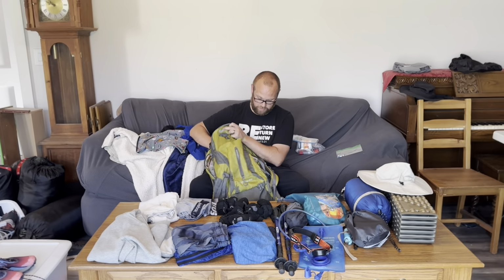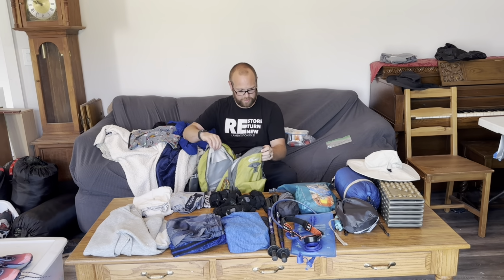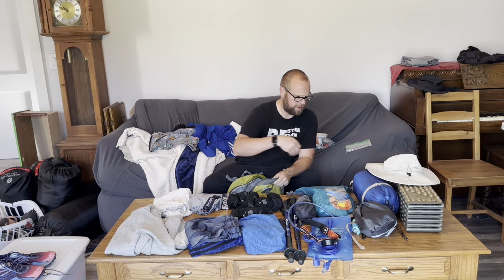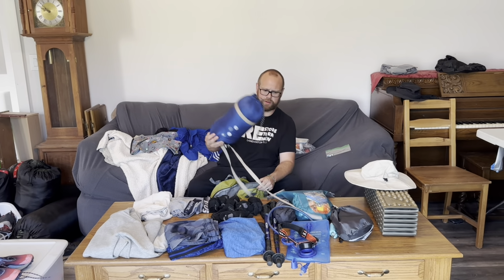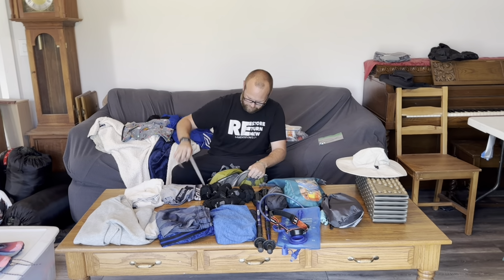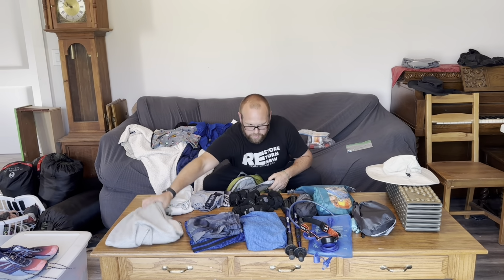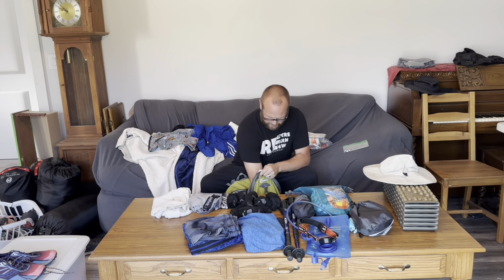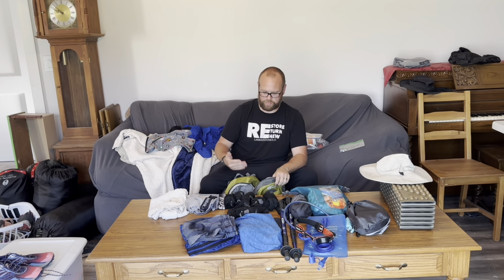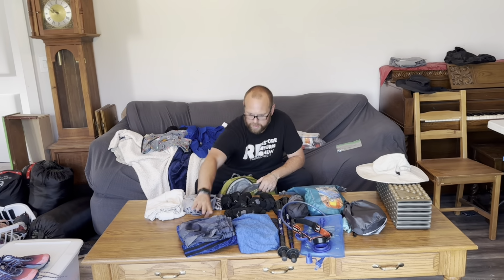All right, so on to Otis's pack. His is a little bit smaller. Next year I'll have to upgrade him because he's starting to get bigger. So for his, we'll start out with the sleeping bag on the bottom. And we'll do some clothes. The key is, with not bringing a lot, it's not going to be hard to unpack this and repack it as needed.